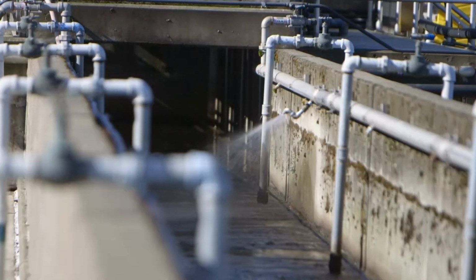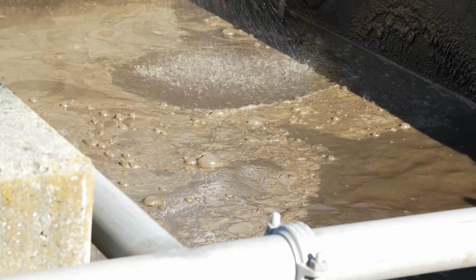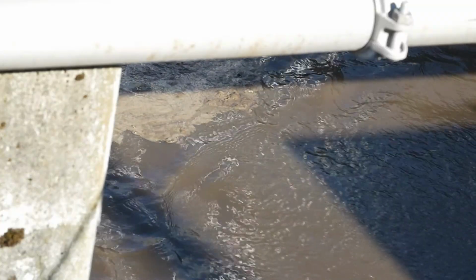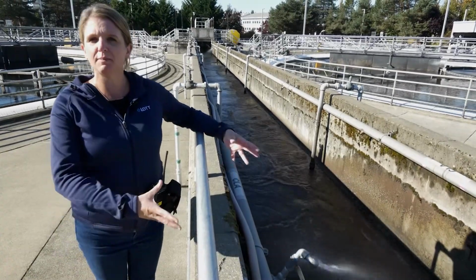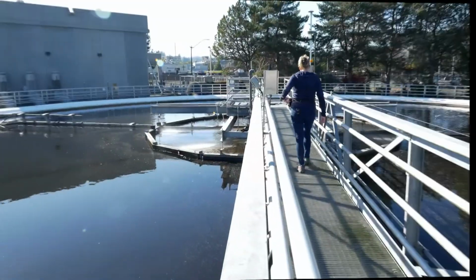Okay, here in this channel, we have water coming out of our nutrient removal basins. It's very brown and we're pretty far along in the process. So why is it this color? Well, it's full of our helpful bacteria. So it's all mixed up in here in brown, and the next step for us will be to get those bacteria out of the water so we can send the water to the next treatment step.